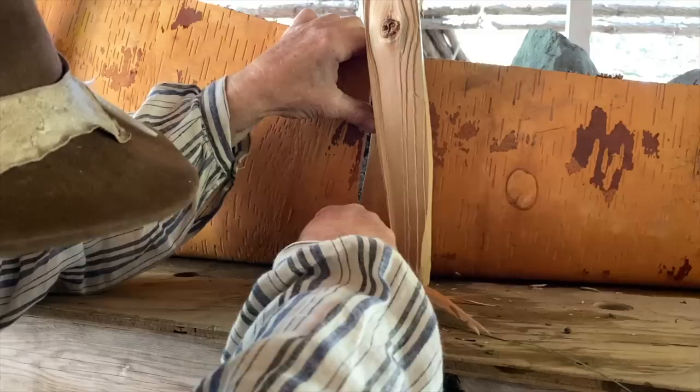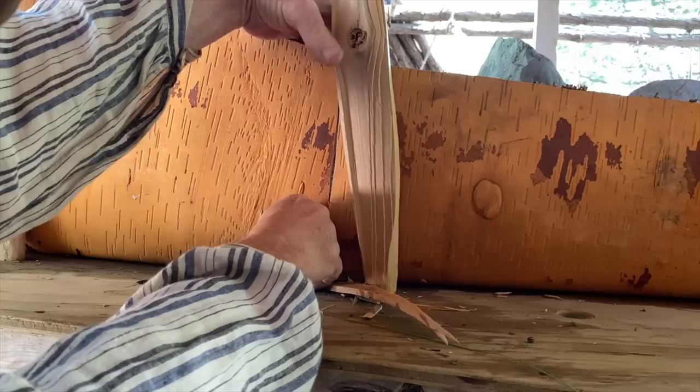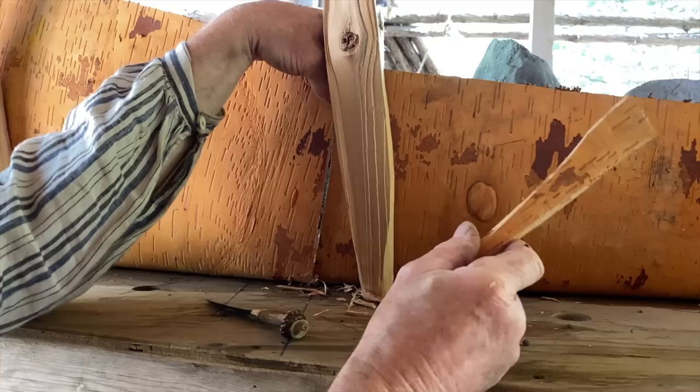Okay, I've finished cutting out this gore, and you can see how I've flush mounted that. And there's the triangular piece that I took out of it. So I have to do that at every one of my gores, cut out that little triangular piece, and the next step is putting in the battens.